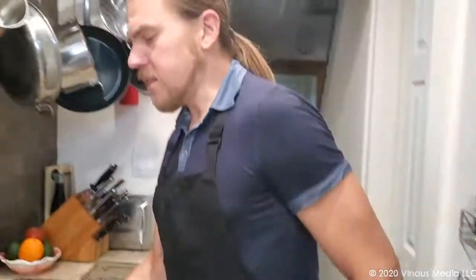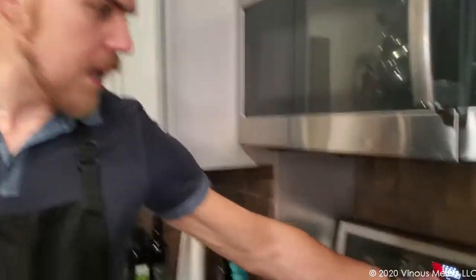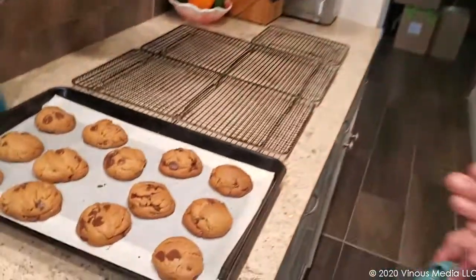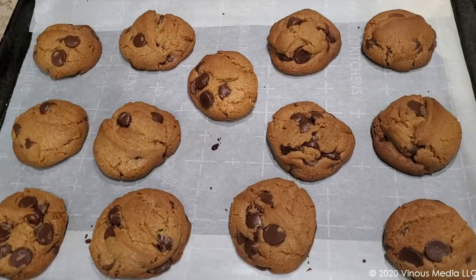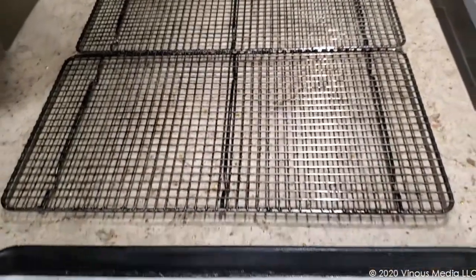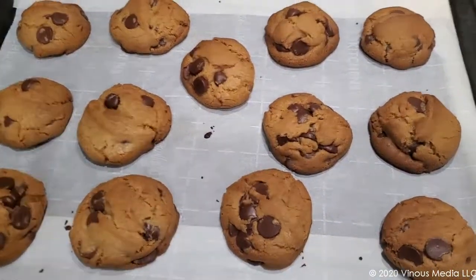We're going to put these on a trivet and set our timer for 2 minutes to allow the cookies to basically finish cooking on the pan. Once those 2 minutes are up, we're going to quickly move them over to some cookie sheets or baking sheets to let them cool down. We want to get the cooling process started as quickly as possible once we feel they're done cooking all the way through.